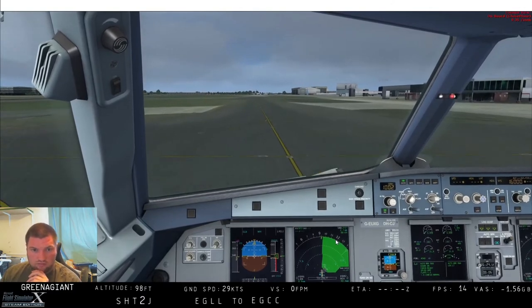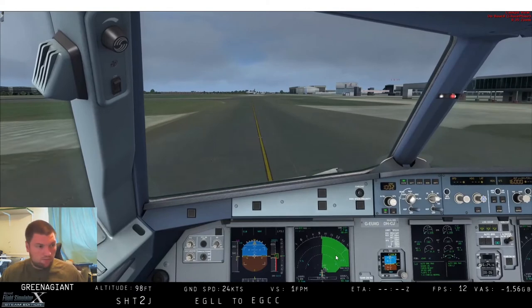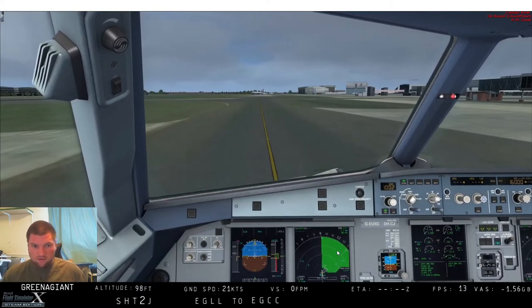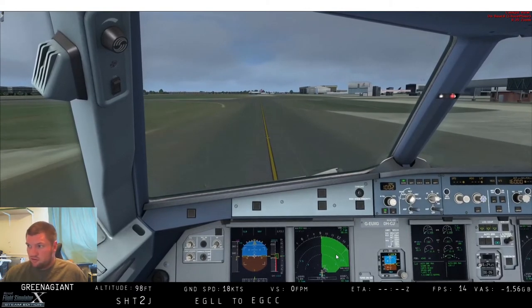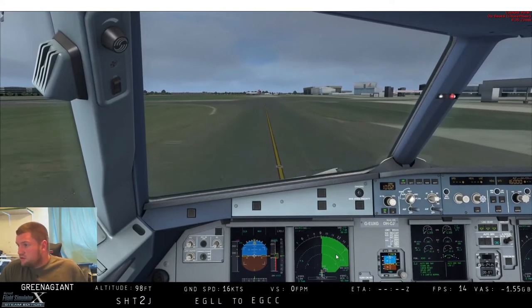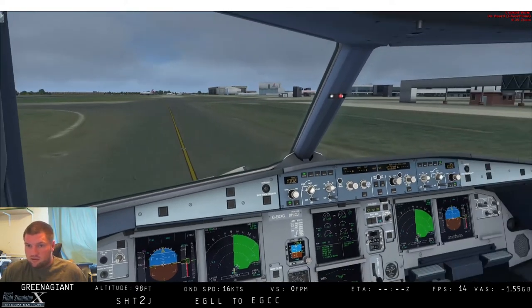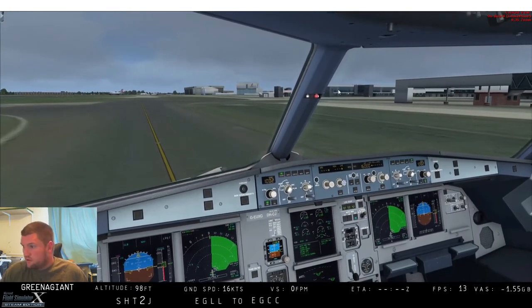Oh, we are taxiing very fast still. I'm on completely idle throttle here. Right, I've got to remember where Pluto is. So it's after Terminal 2B, which is that one there, I think.